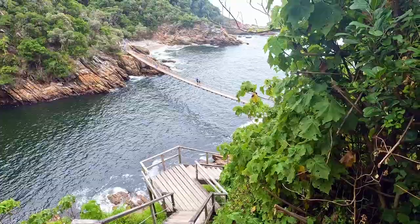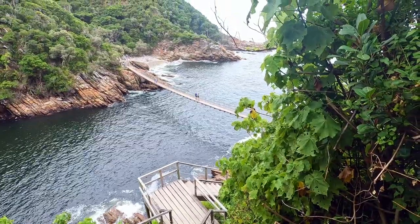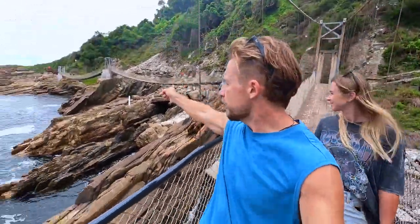So the second suspension bridge, which is 50 meters long, was actually built in 1969. So much, much longer ago than those over there. So it's pretty old.